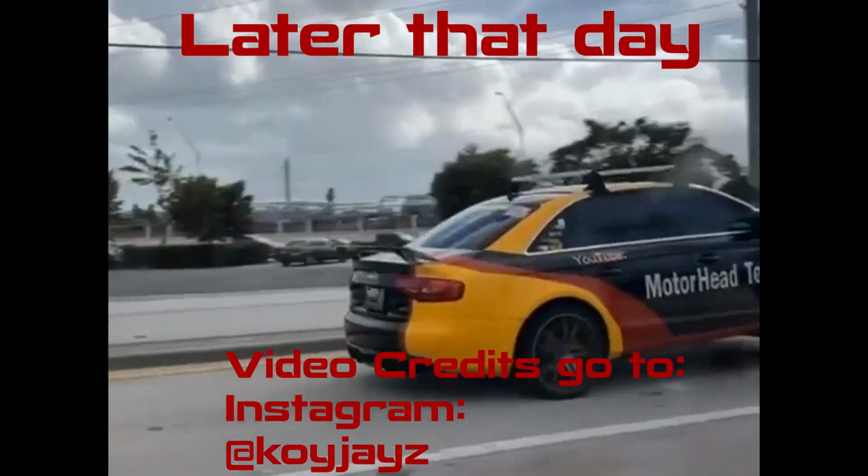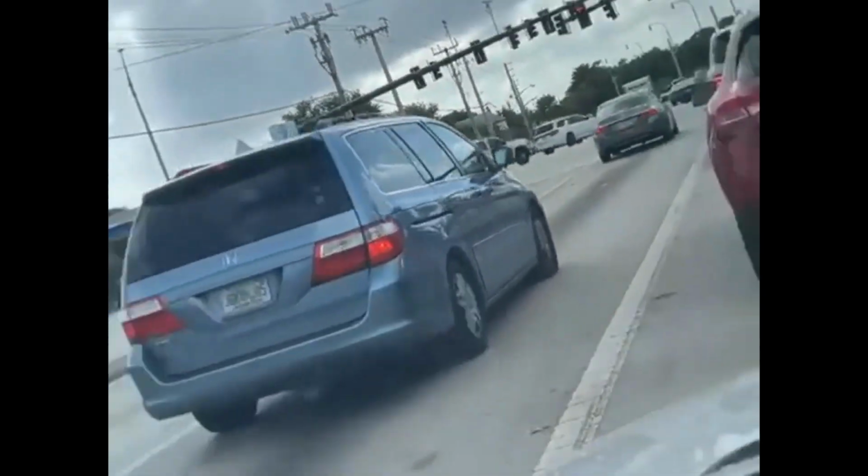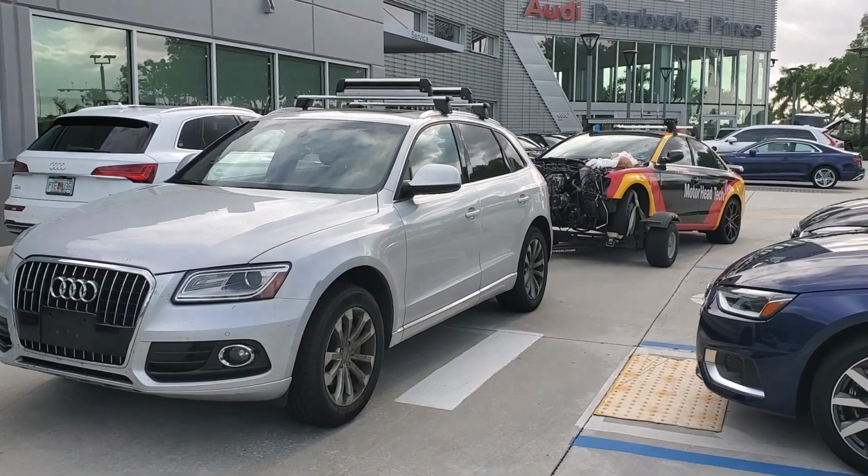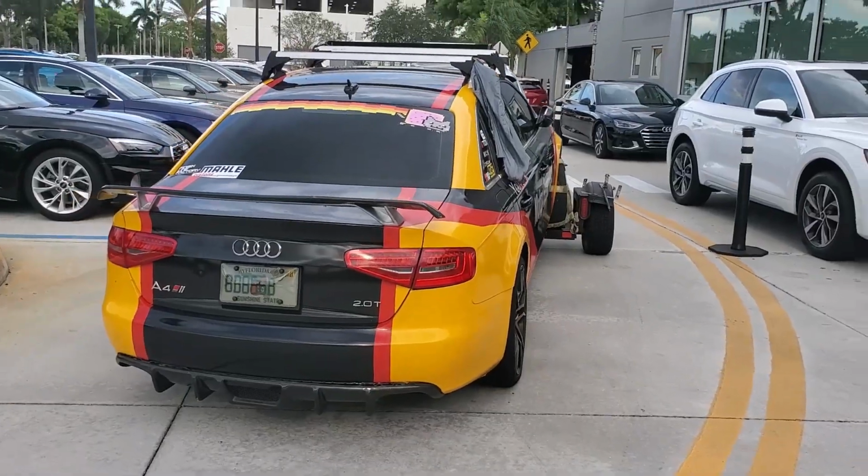Definitely recognize that car. I know that car very well. I wonder what it's doing. Yeah, buddy. Part 2.